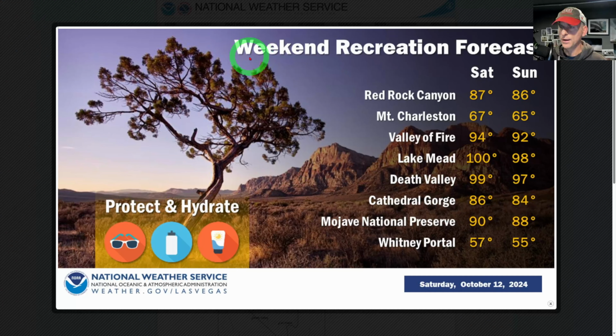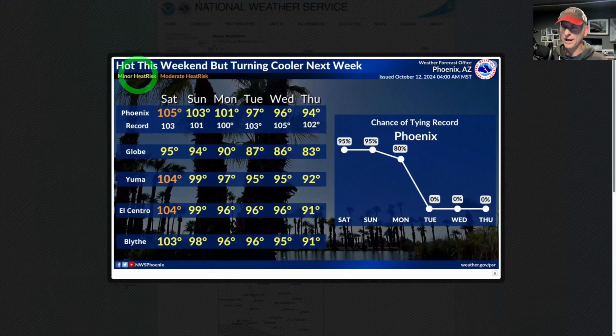And overall smoke. Now, taking a look at the weekend recreational forecast, you can see you've got Lake Mead, Death Valley, the Whitney Portal out here, Valley of Fire. You can see things are cooling down a little bit as we go through Sunday coming up there. So if you're going out and about, you can see the temperatures are becoming a little bit more comfortable this time of year.